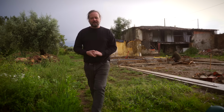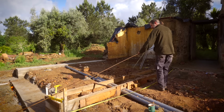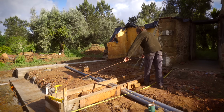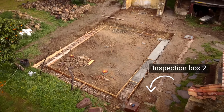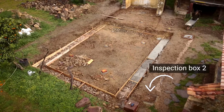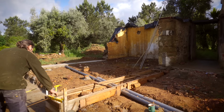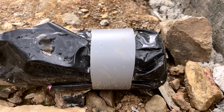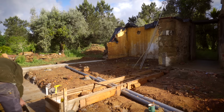Yep, we have all been quite ill this past month, and that's why a lot of the tubing wasn't really filmed. But it's all now connected. The grey and black water connected to the inspection box, which was connected to the other inspection box earlier, which is all connected to the septic tank. The open end towards the bathroom has been blocked off with some plastic, and now that's all sorted, we can start the last pouring of the foundations.